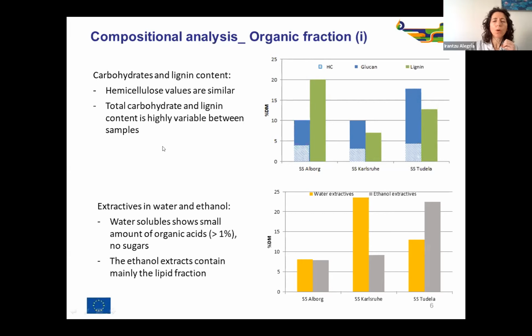We also wanted to know the amount of water soluble content in these three samples, and also the extractives in ethanol. Here in the bright orange column is the amount of water soluble components of these samples, and once more we can see that there are big differences between the three samples. In the sample of Aalborg, the water soluble content accounts for up to 8%, whereas for the sample of Karlsruhe, it can be as high as 20, or up to 23%. The sample of Tudela stays in between, accounting for up to 30%.